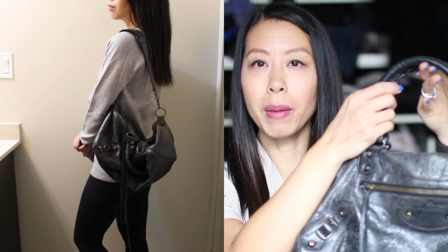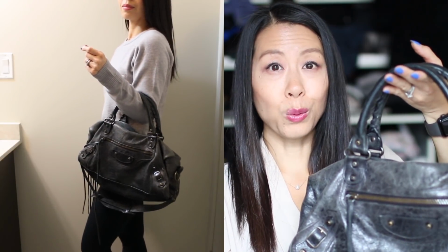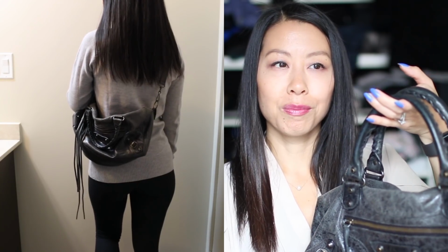I like to carry it by the top handles. I can also carry it in the crook of my arm, and I also like to wear this bag crossbody. It sits up really high on me, but I like it.